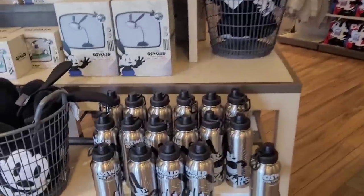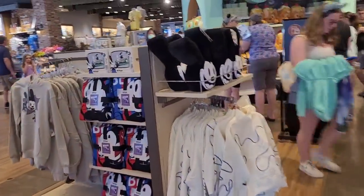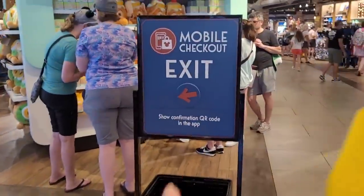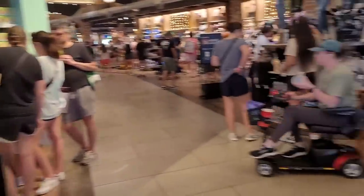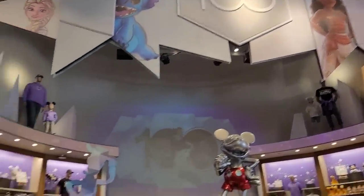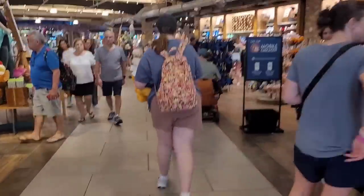nonstop Disney gear. I don't know what to do with this design either. There's so many new designs of everything that's so weird to me that I don't really know what to do with it. I don't love whatever that is. They even have mobile checkout now, so you don't have to stand in the crazy long lines that they end up with. But this is kind of neat, right? All the stuff. So much stuff.